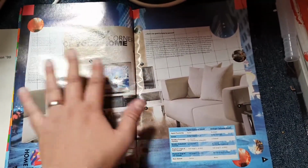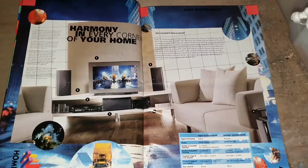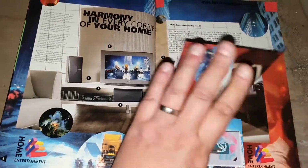I've just noticed I've got a lot of glare on that, so if you bear with me, I'm just going to relocate this. There we go, actually doing it on the inside of the eaves works quite well. So anyway, let's see what we have.